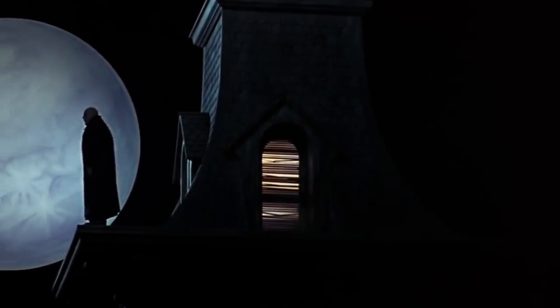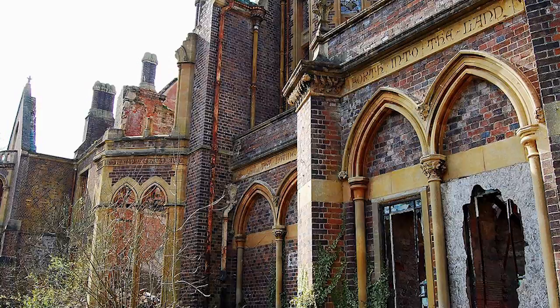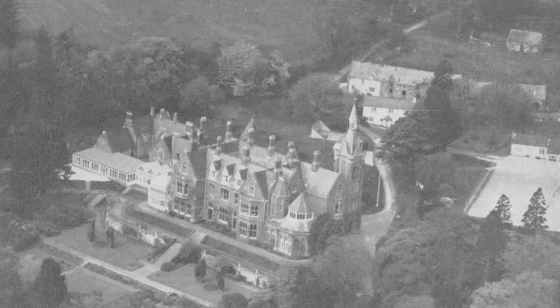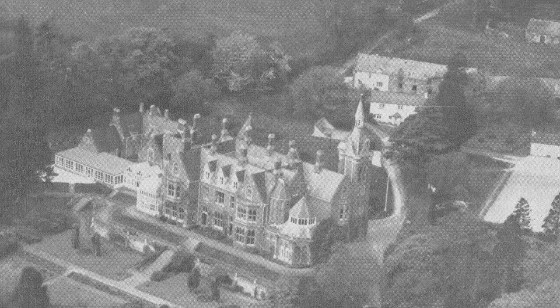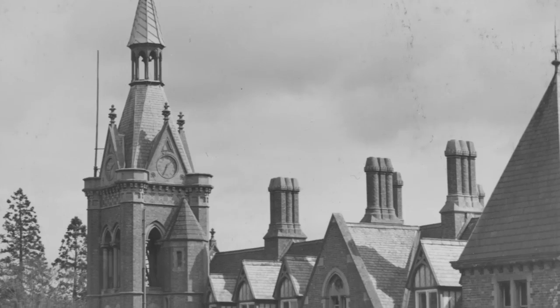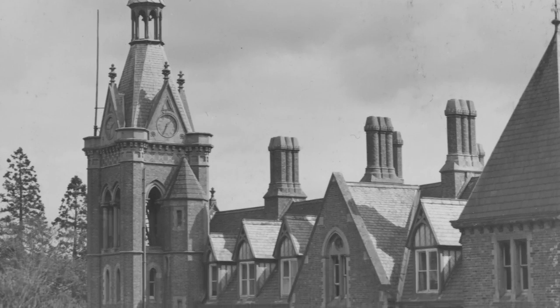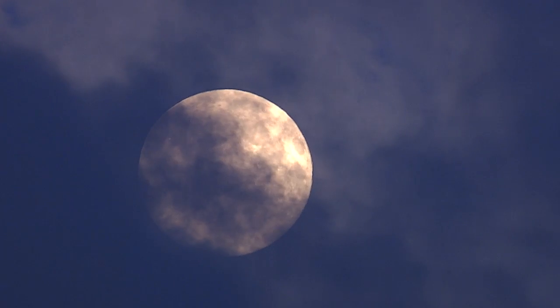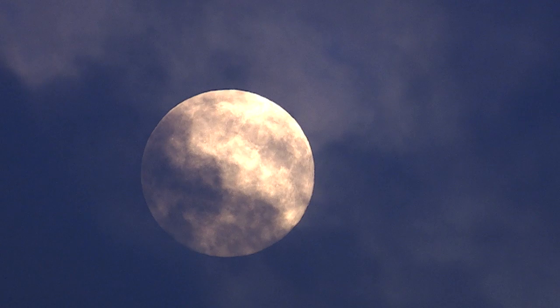Eerie old buildings don't come more Gothic-looking than Hafendunos Hall in Llangornu, Wales. It would be hard to imagine a vampire calling this place home. The current mansion that stands at the site was built in 1861, replacing an older mansion that had stood since 1674. The true origins of the habitation here are even older and more mysterious.